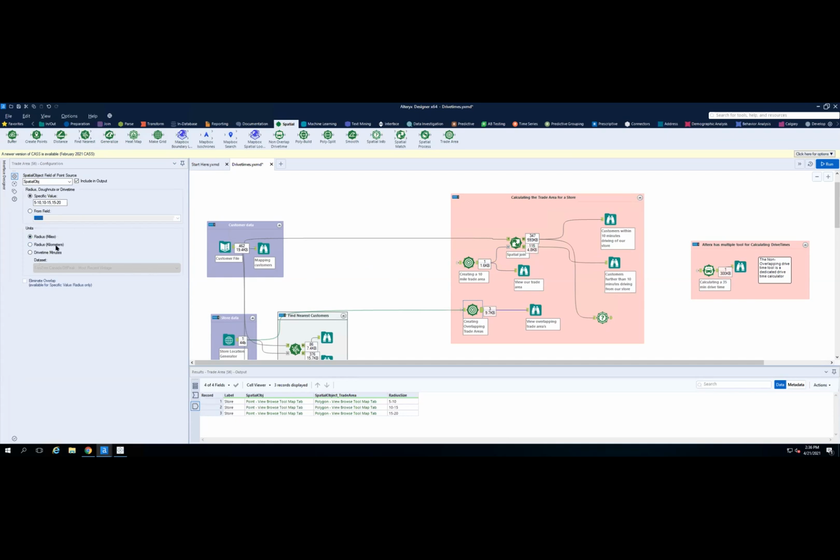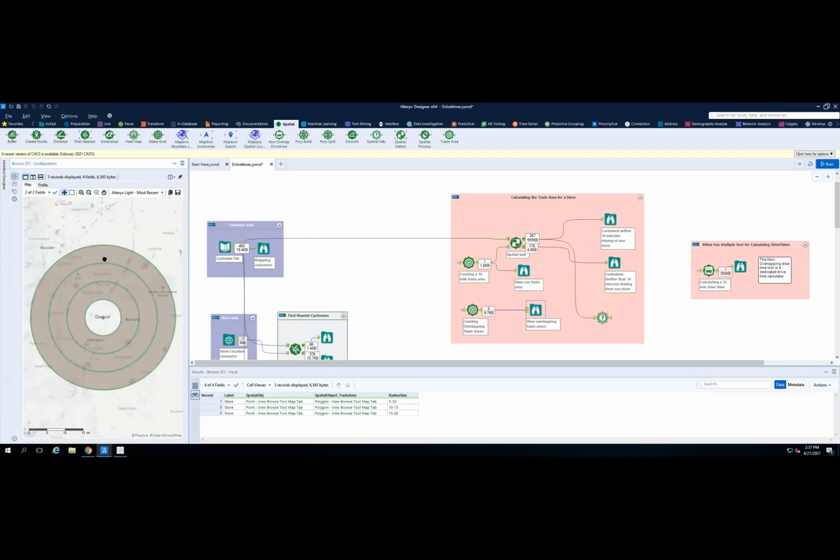Again, for units, you have a couple of options. With the spatial package, you get the drive time engine. So across all these different tools, because I have the location insights data package installed, I'm now being presented with a couple of ways to calculate my drive time. In case you don't have the package, you'll still get to calculate the radius in miles and kilometers, but you won't see this option. I mean, you'll see it, but it's grayed out. And here is how my multiple trade areas look. So between 5 to 10 mile radius, 10 to 15, and 15 to 20.